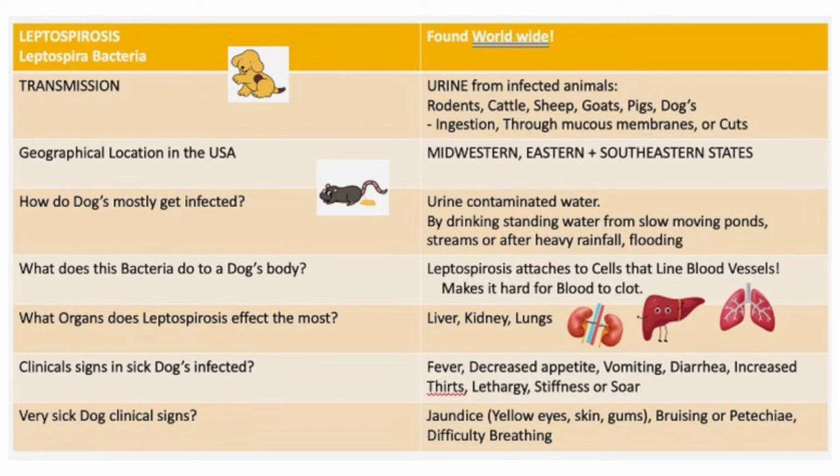So what clinical signs are they gonna show? Actually, some dogs don't get sick at all. Their immune system takes care of it, they clear the bacteria from their system, and they don't get sick. While other dogs can get really sick, and they can come in for vomiting, being lethargic, weight loss, not wanting to eat, having flu-like symptoms, having a fever over 103.5, and just overall being sick, and a client is concerned.